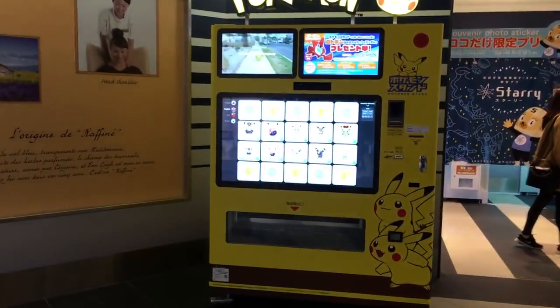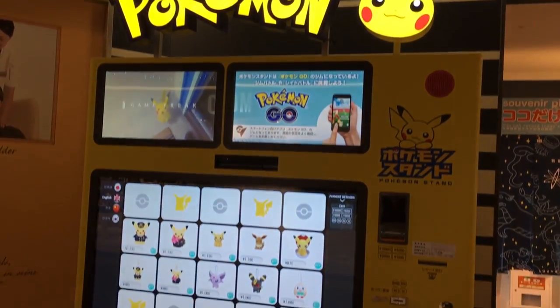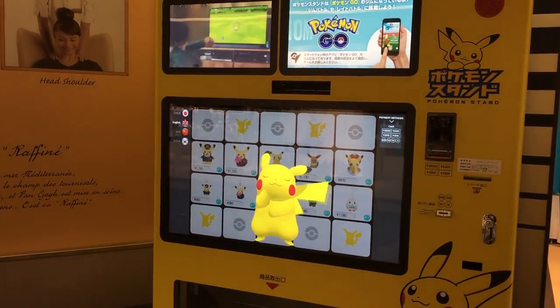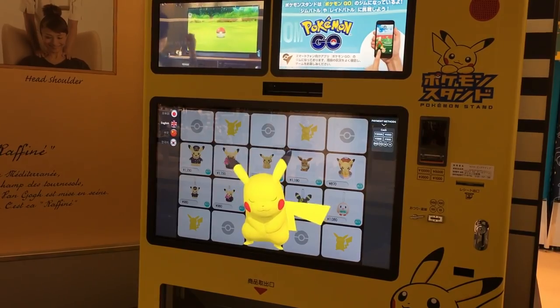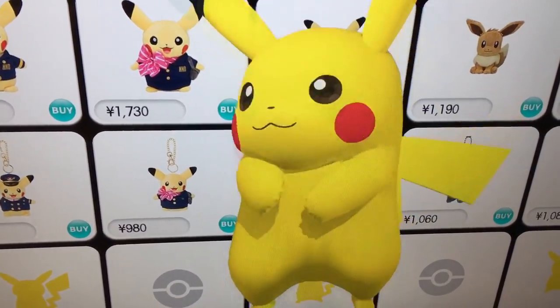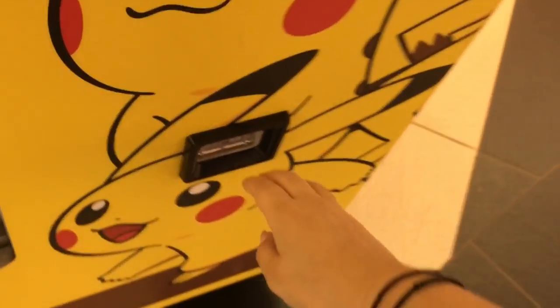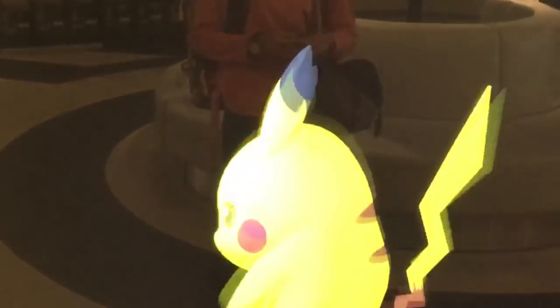And then here's the Pokemon vending machine. Oh, that's awesome. So you can buy some plushies here. Oh wait, he's asleep. So cute. So here's 980 yen. Some change. It's so cool, it's in a little box and everything. That's so cute, it even says thank you.